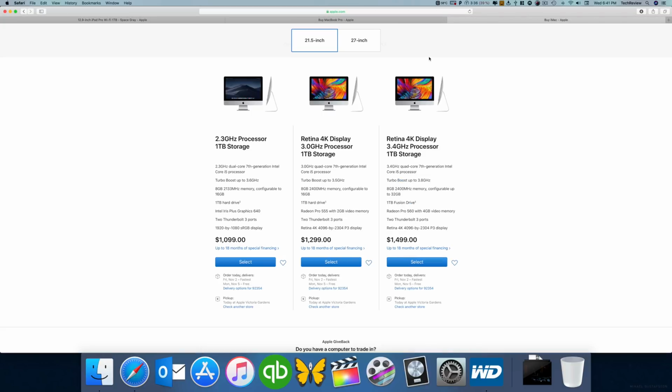Now, if we go to the iMacs, we are looking at basically a whole new lineup here. So our configuration that we had at the very low configuration of 256 gigabytes, we're looking at the iMac 21-inch, and it's at $1,099. Now, if we want that Retina display, we're only going up just $200 more. So we are looking at basically $1,300, which would be very comparable to what our configuration was. But with the iMac, we're getting a 1 terabyte hard drive, much better processor, and much better graphics processing.